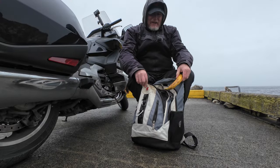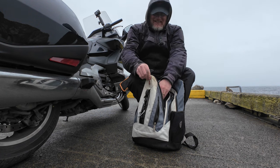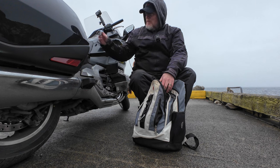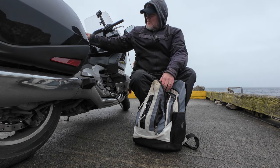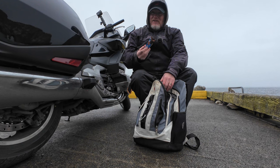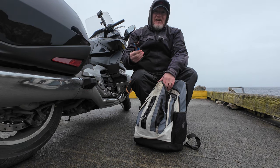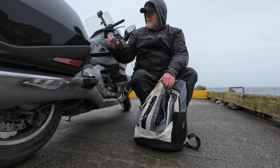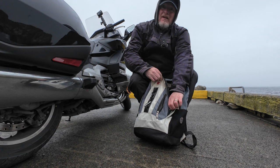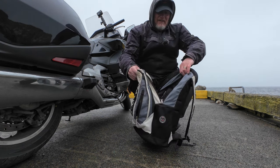Brought a snack this time. Got a banana and a chocolate protein bar. So I'm not sure which one I'm going to eat first, because chocolate is usually dessert, but protein is usually a main course. And a banana, well, that's kind of a snack in between. So I'm competing with snacks right now. So we shall see which one will go first.